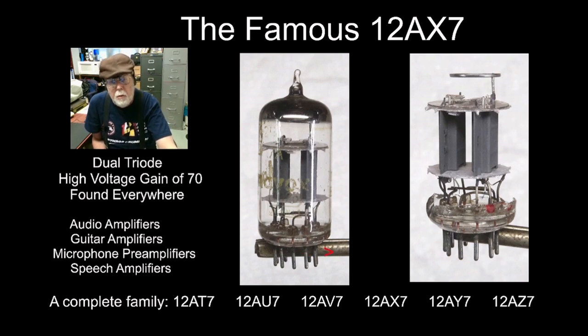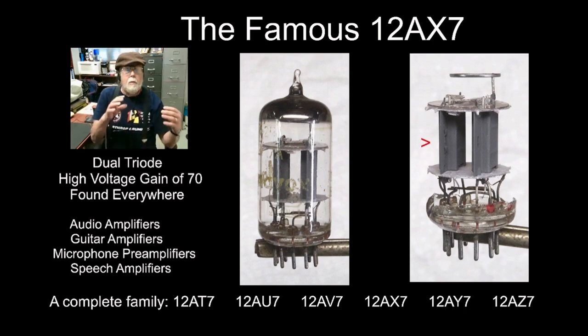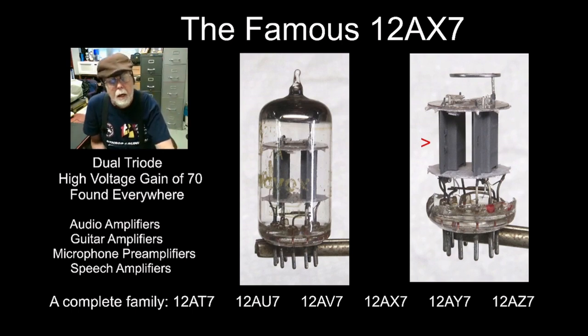It's a 9-pin tube. You can see about how big it is. It's, I don't know, 3/4 of an inch in diameter. There are two triodes inside of it. Again, it's very common to have two or three tubes inside of a single envelope. It's what we call a high gain tube. There's a whole family of these.